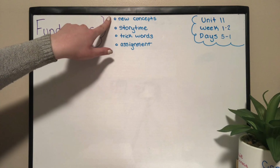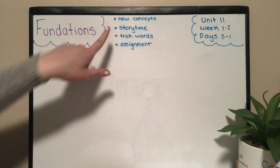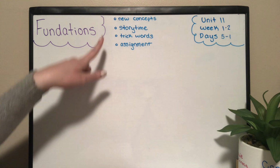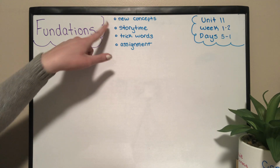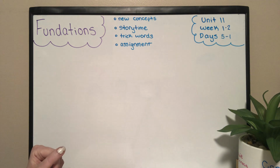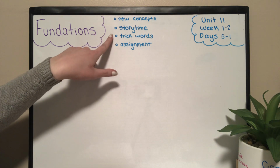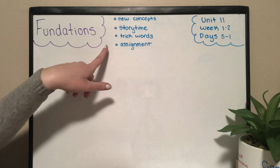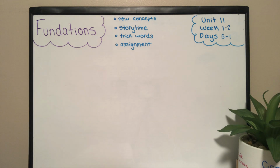We're going over a brand new concept. We're going to be talking about when we have a long E sound at the end of a word. We're going to talk about those kinds of choices. We are going to go back at the Winter Daydream story time. I'm going to be asking you some questions about that. We have some new trick words to go ahead and write down and learn. And then the very, very last but not least, we're going to be talking about the assignment that I have for you today. So let's go ahead and get started.